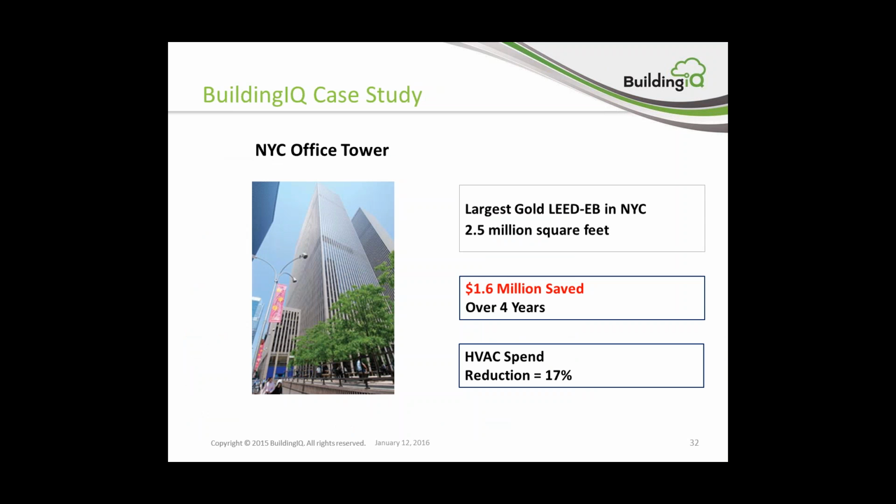This is an existing case study that was completed by BuildingIQ in which they were able to achieve a 17% reduction in HVAC spend. We are conservatively predicting 10 to 20% energy savings at the Allen Hospital. This would translate just for our campus alone to anywhere from $220,000 to $440,000 in savings per year. Once we implement this throughout the organization, this would translate to millions of dollars in energy savings per year for us. That's how much of an opportunity this is for us. Next slide.